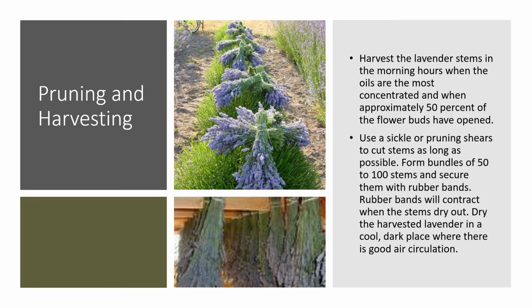Harvest lavender stems in the morning hours when the oils are the most concentrated and when approximately 50% of the flower buds have opened. You can use a sickle or pruning shears to cut stems as long as possible. You form bundles of 50 to 100 stems and secure them with rubber bands. The rubber bands will contract. That way when the stems dry out, they'll still be tight.